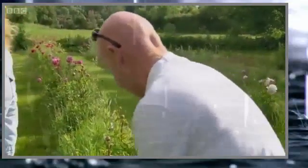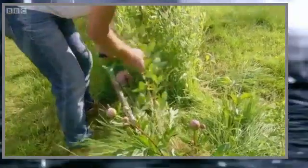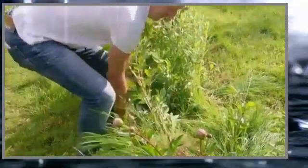Dave needs to dig up the peony so it can be moved to a different area where he's growing the new collection. There it can be labelled and catalogued.